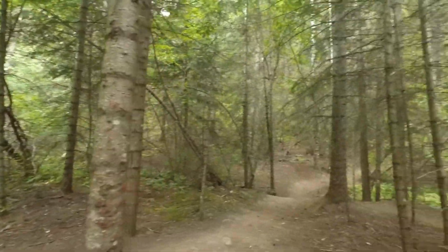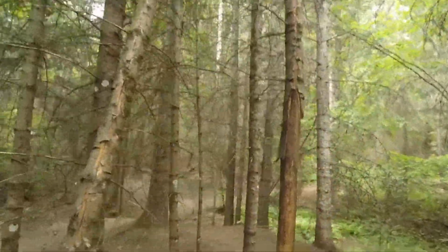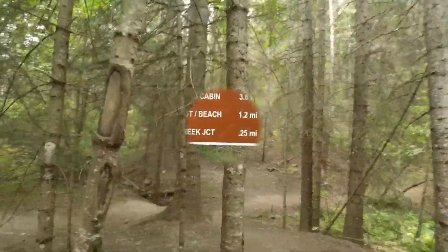When you do the upper loop, or anytime you're back in the woods, you should have some bear mace with you. A good thing to have.